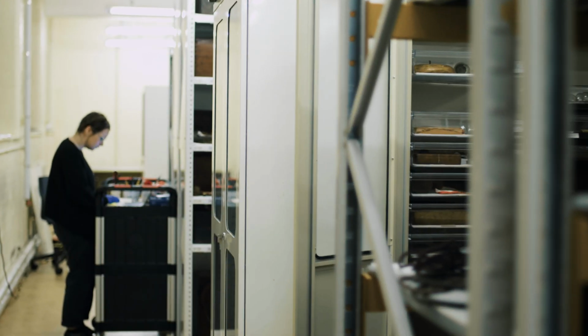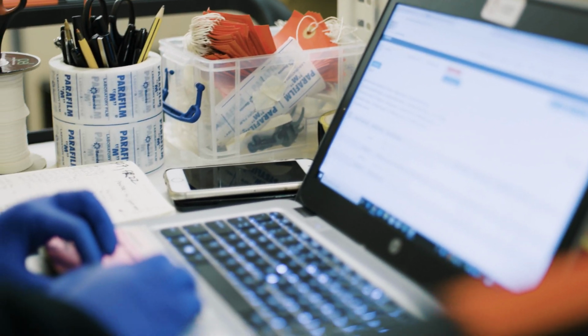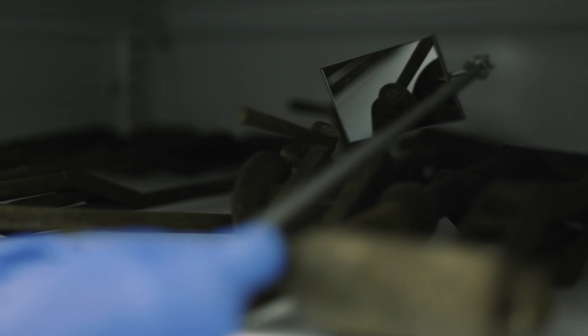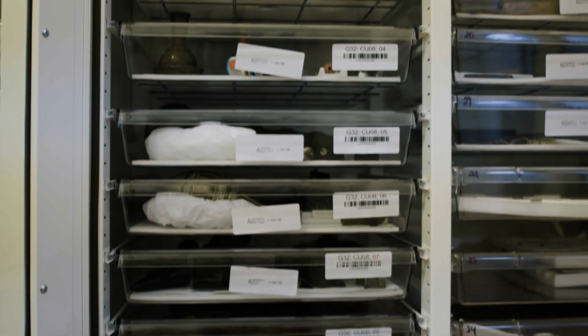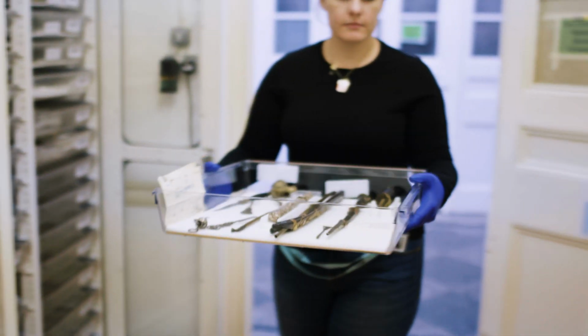Most museum objects which contain hazards are low risk and can be handled safely with care. But for the small number of objects which are high risk, we work with external specialists to manage the risk and make sure the objects are safe to move. After the hazards team have assessed them, objects are ready for the inventory team to take over. The inventory team focus on identification, barcode labelling, location data and condition assessments.